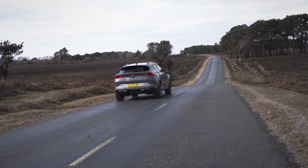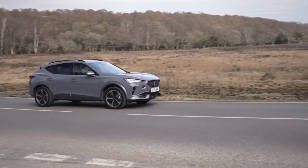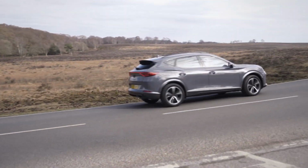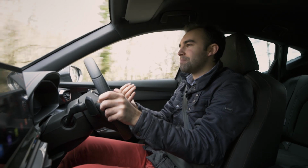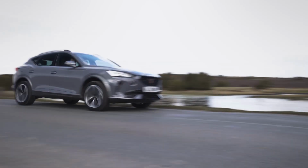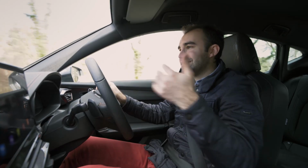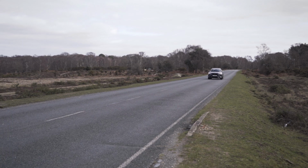And we've got the 150 here with the DSG automatic gearbox, and I would swear this car has got far more power than 150 horsepower. It really does zing along right up to the rev line. It gives tremendous punch actually, and it's mated to an automatic gearbox that really slips through the gears so smoothly.